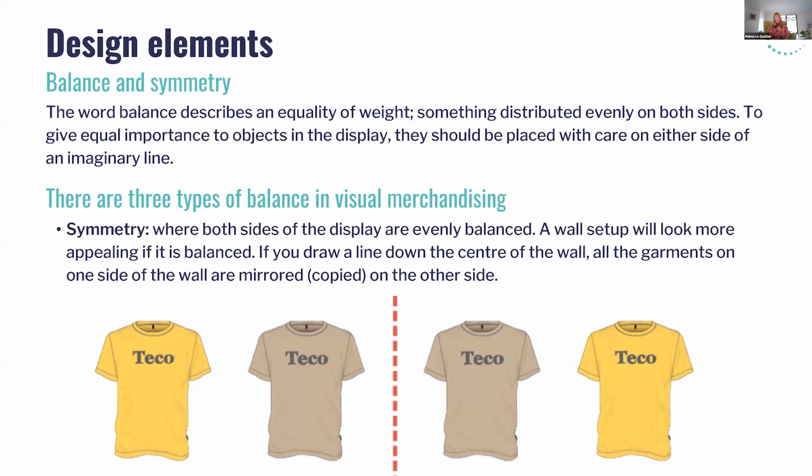So there are 3 different ways that we can do our displays using symmetry and balance. So obviously this one is just symmetry. So it's where we are absolutely balanced on either side. It's a mirror image. So if we were to halve that, we would have the same image on either side. Again, this is a really good way of doing repetition with your customer to get them to move from one side to the other where they are scanning the one product.